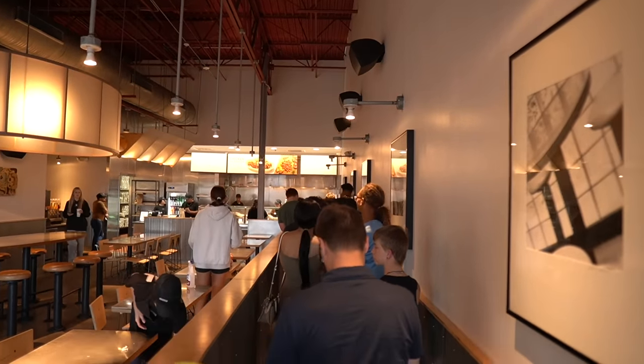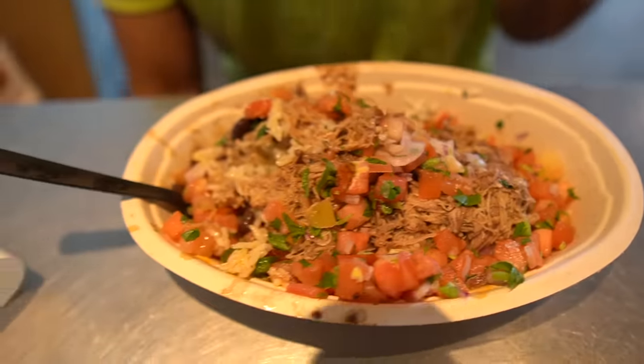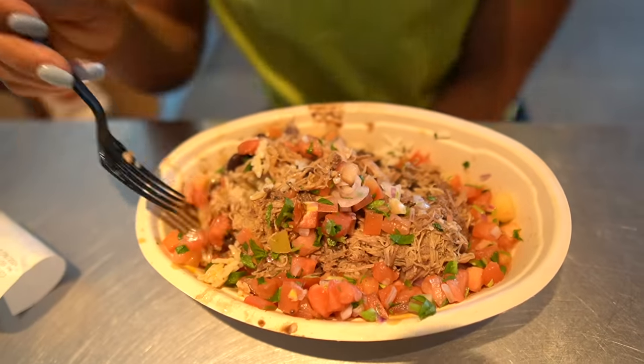So far away. So I always order barbacoa. They didn't have barbacoa. But I asked the guy to grab a little bit of barbacoa water and he put it on top of my carnitas.